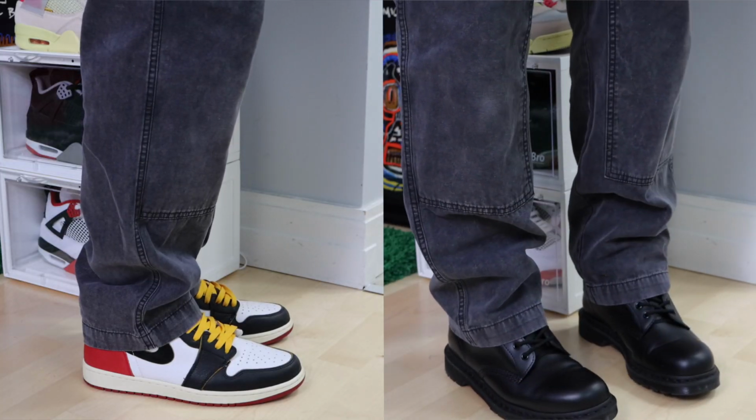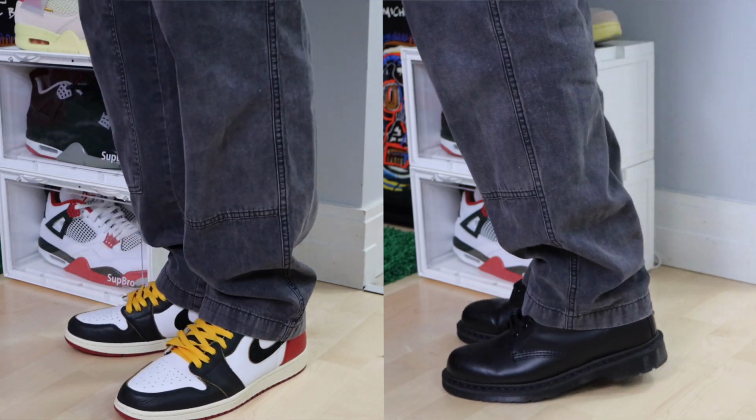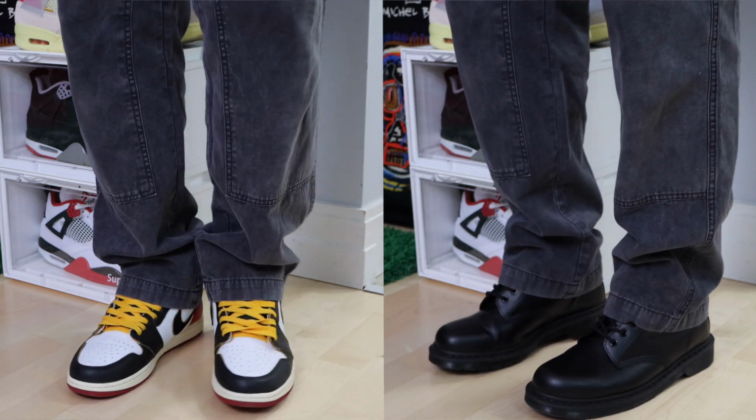A good one-to-one comparison would be an Air Jordan High versus a Doc Marten, in the sense that I'm tucking my pants over the shoe to reveal just the bottom of the actual silhouette, ultimately having the same effect regardless of whether it's a shoe or a boot.